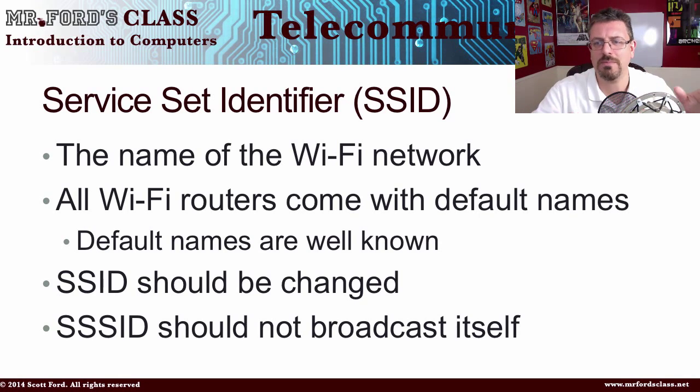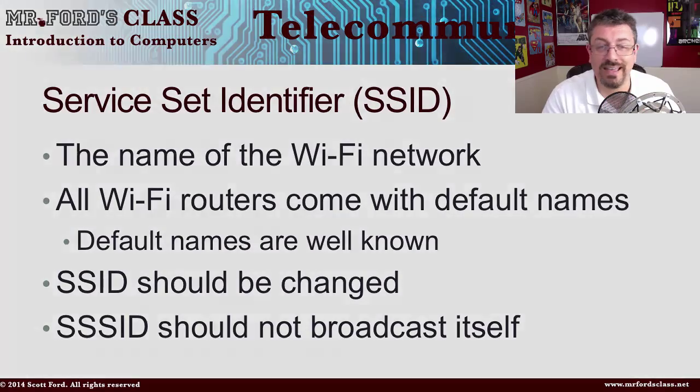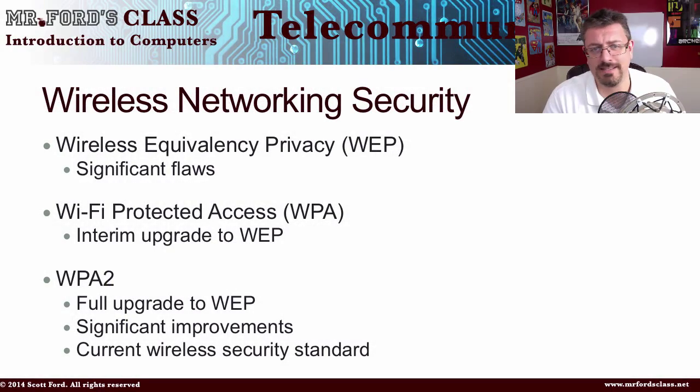Your SSID, your network name, also broadcasts the name. It sends out the name. It says, hey, I'm called Bob. I'm called Joe. I'm called my network. You can change the name, and you can also turn off the ability of the network to send out that information. So more or less what happens is you have to know the name of the network in order to even connect to the network. So turn off broadcast.